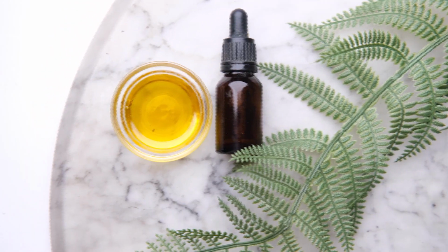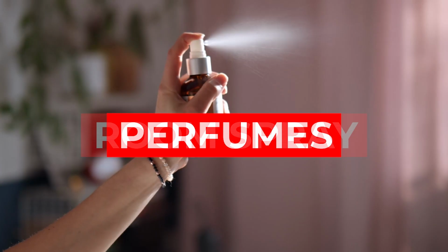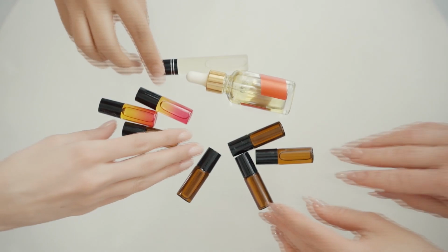This age in particular is a really fun age for kids to start using their own and making up their own favorite blends. They can mix up their oils for school or the oils that they want before they go to athletics or performance. You can put them in little roller bottles, little room sprays, perfumes, however you want, but it's a great way to get kids active, engaged, using their oils, having fun, making their own recipes. So that's a great time to start doing that.